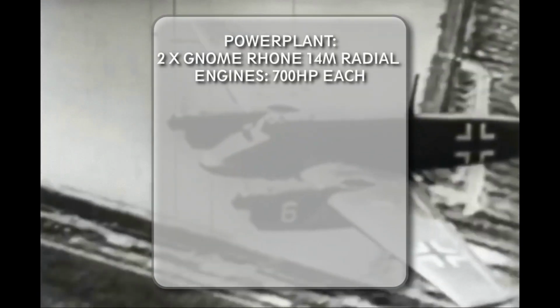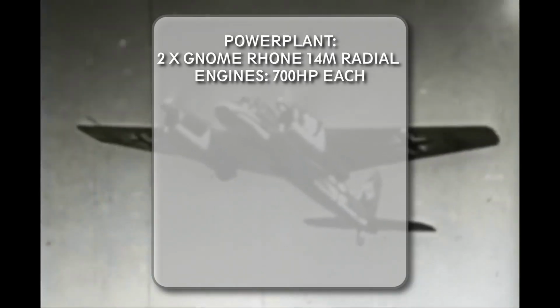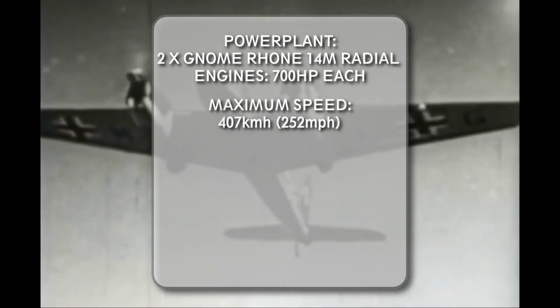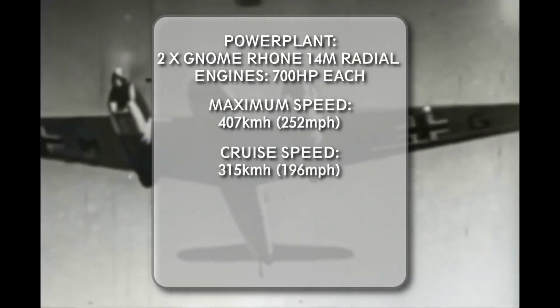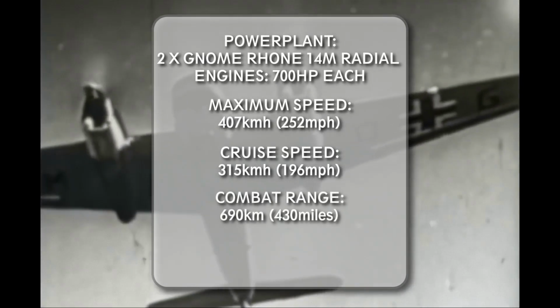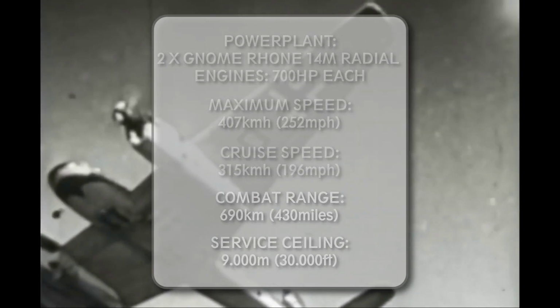The plane was powered by two Gnome-Rhône 14-cylinder radial air-cooled engines, developing 700 horsepower each. With these engines, it could reach a top speed of 407 km an hour and a cruise speed of 315 km an hour. The plane had a range of 690 km and a service ceiling of 9,000 meters.